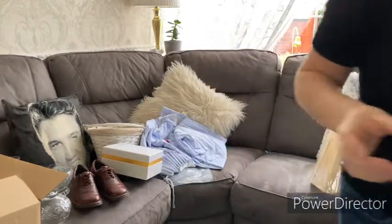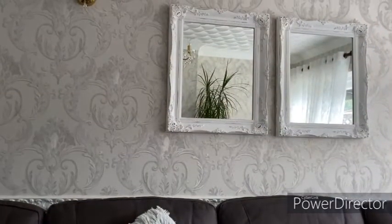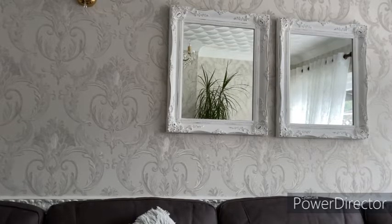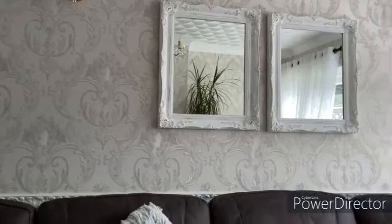Now, I am planning on painting it because it's grey at the minute. So I'm going to paint it and distress it, similar to what I've got my mirrors here. Let me turn you around so you can see them. Right, so they're my mirrors that I did. So I'm going to paint it and do it to the same type of mirror as that.